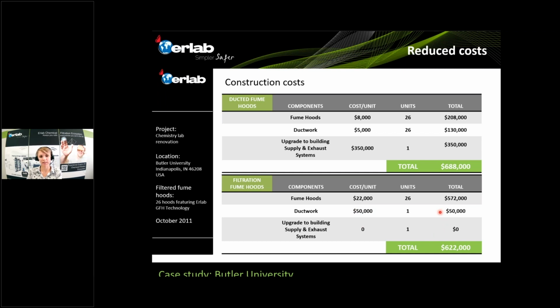And this modification cost $50,000, with a total cost of $622,000 for the construction and savings of 59,000 euros.